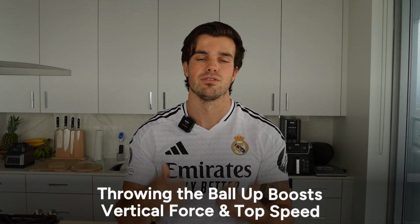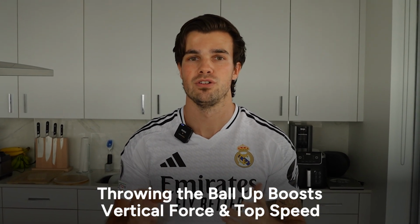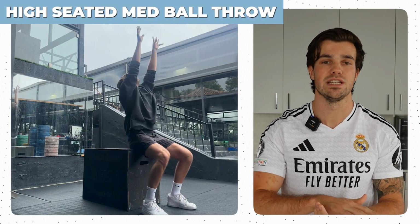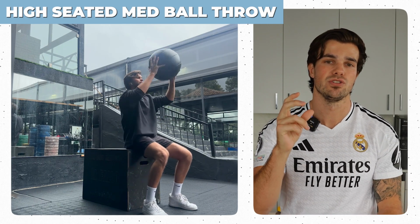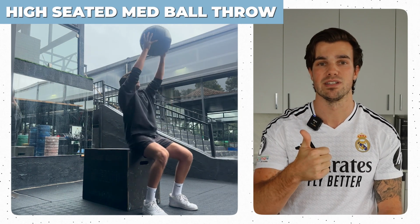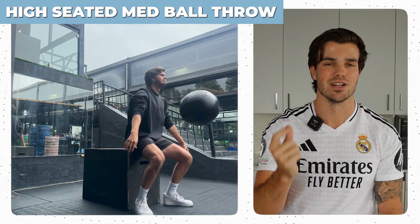So what if we decide to throw the ball up? The obvious one is yes, that is going to work on our actual vertical, but it is also going to work on our top speed, and here's why. Because you are teaching your body to produce vertical force, it's also teaching us to unweight ourselves, and by being able to unweight ourselves, that's going to improve how fast we can get ground contacts, and as we know, when we're trying to run as fast as we possibly can, we want to spend as little time on the ground as possible during that top speed phase.